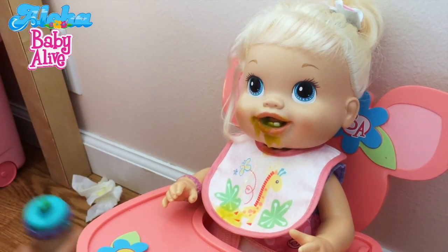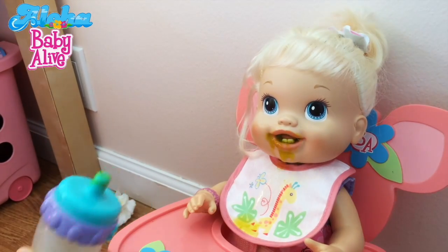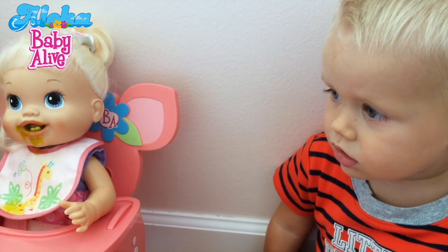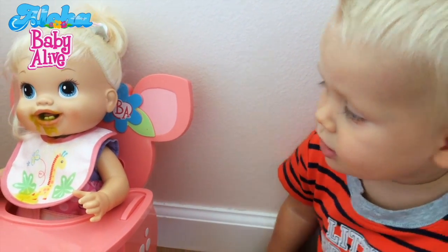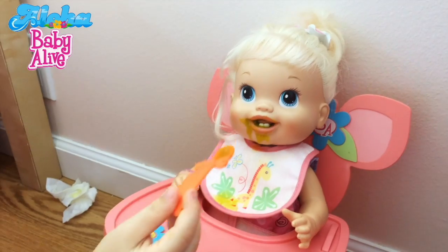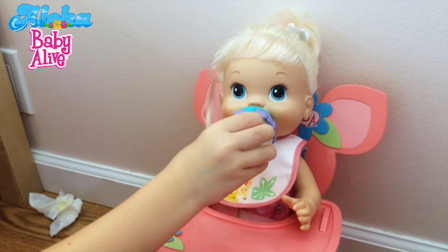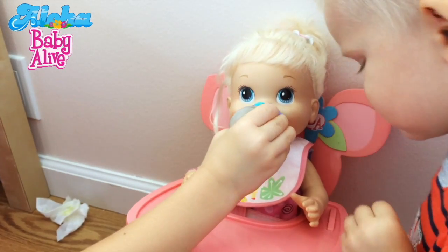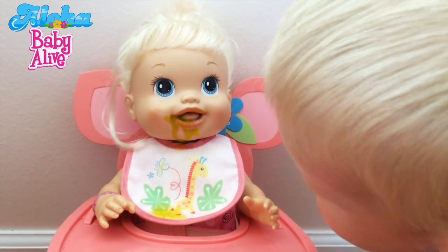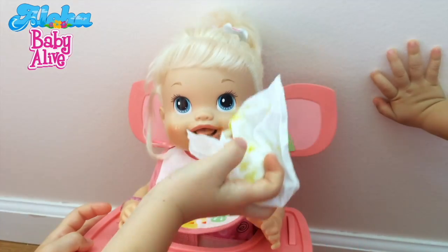Try. You want to try? Try. Can Kayden try, Skye? I'm not sure if he wants to try the food or try feeding her. I think he wants to try the food. Oh. It's a pretend food, baby. Daddy. She wants some water, doesn't she? Oh, wow.